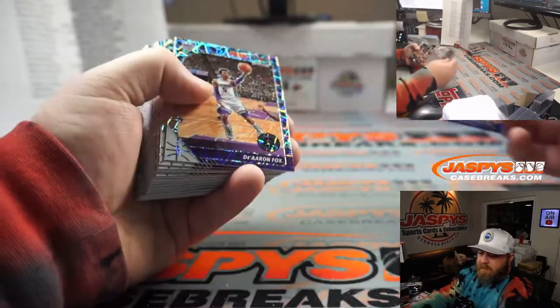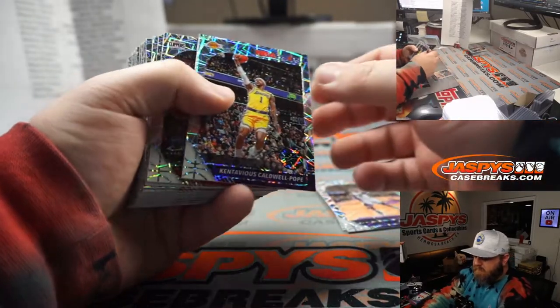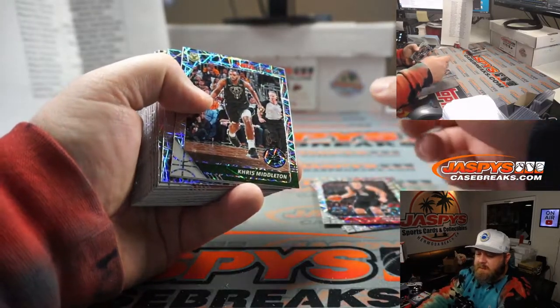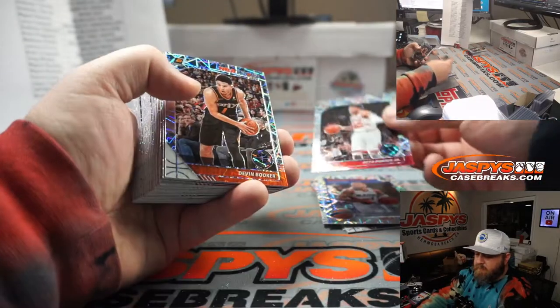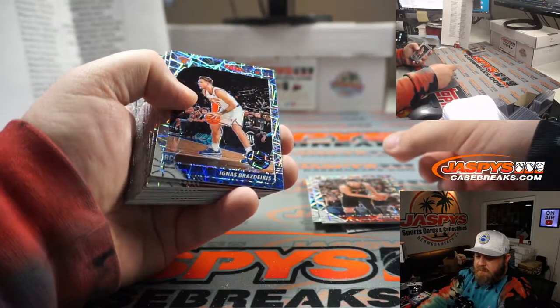Courtney Lee for the Mavericks, Larry Fassauer. De'Aaron Fox for the Kings, Miguel Ramirez. Kentavious Caldwell-Pope for the Lakers, Jason Fraktor. Ivica Zubac, Clippers, Scott Blackwell. Khris Middleton for the Bucks, Miguel Ramirez. Damian Lillard for the Blazers, Miguel Ramirez. Otto Porter Jr. for the Bulls, Joshua Cherry. Devin Booker for the Suns.